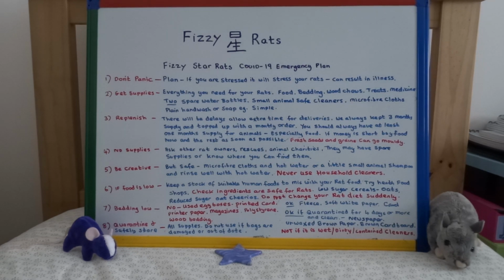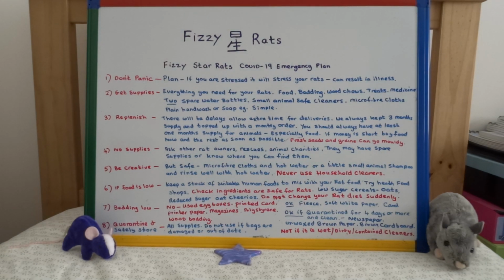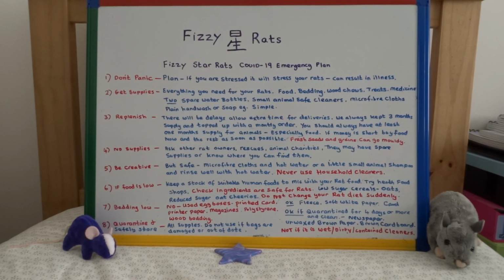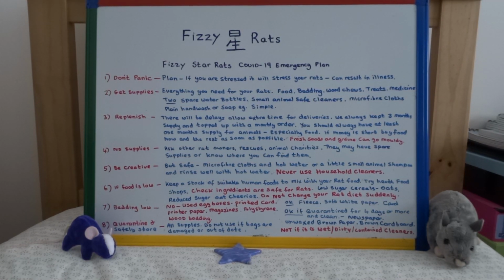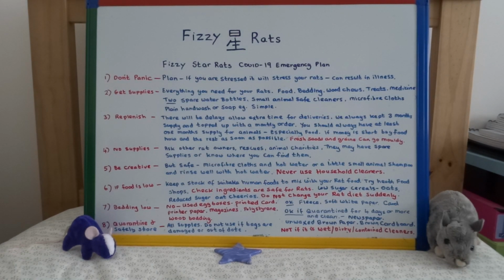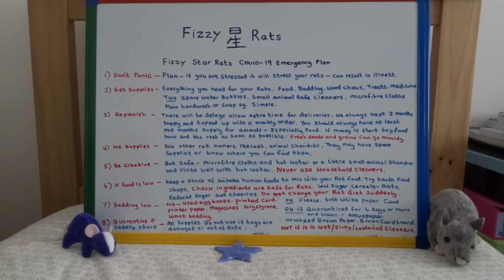Number 6, if food is low, keep a stock of suitable human foods to mix with your rat food. You can get supplies from health food shops. Rat Rations also sell individual packs of different oats and various things. Check that every ingredient you use is safe for rats. Try things like some low sugar cereals, the reduced sugar oat Cheerios, plain oats. Don't change your rat's diet suddenly, as we talked about before.